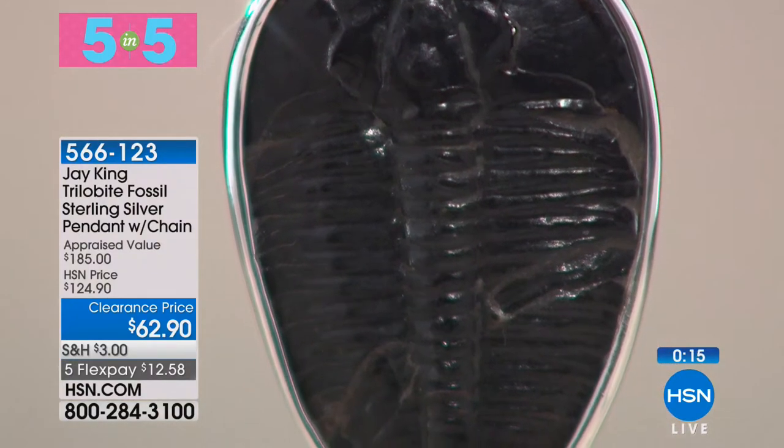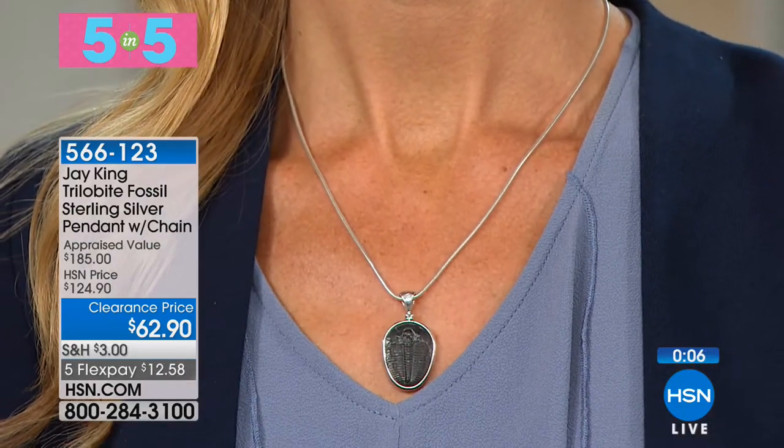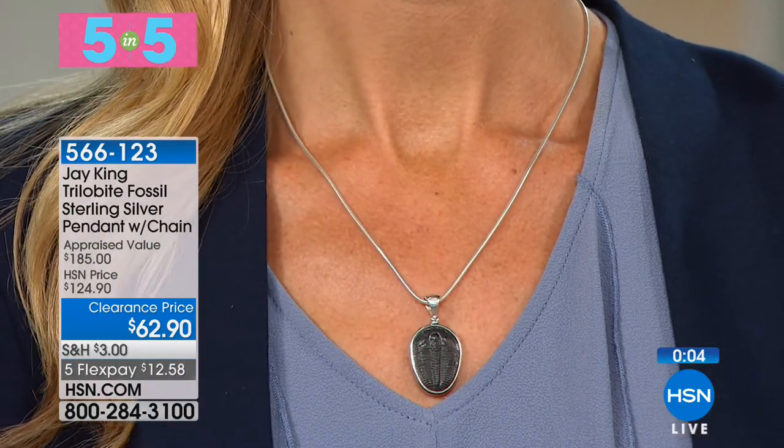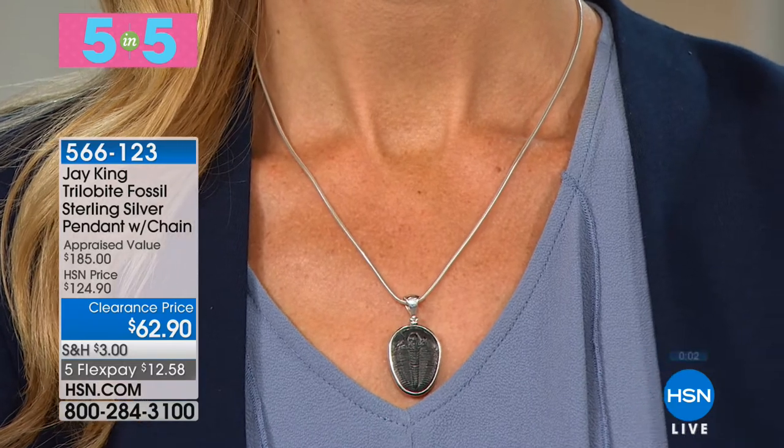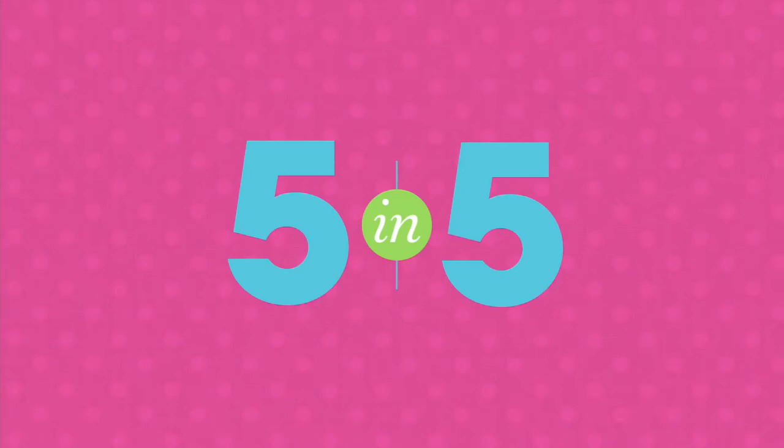We get so many of the people that are rock hounds, like myself, and they request things like this. I can't believe that we just have a few of these left. So this is a very rare opportunity, and it also comes with a sterling silver chain. Oh, it comes with a chain. Okay, so $62.90.